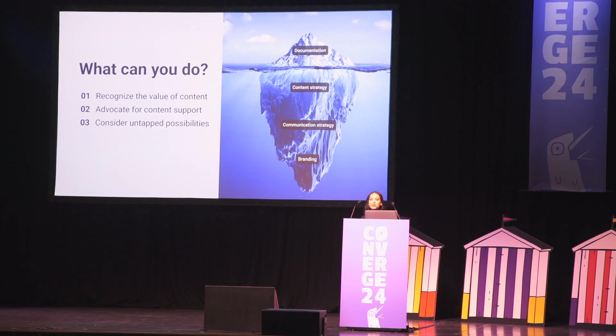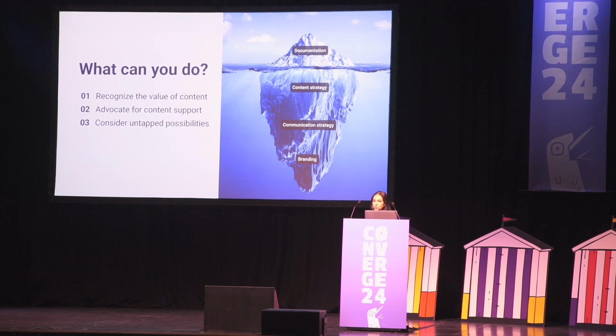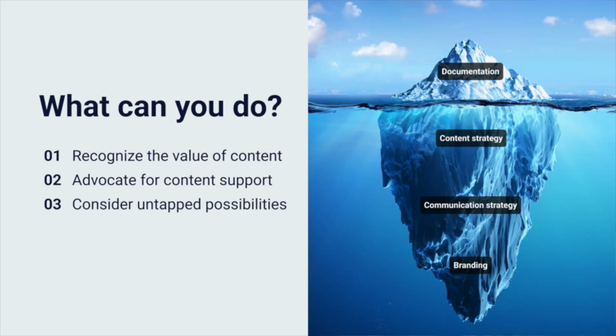As I was putting this talk together, I found myself coming back to this visual of an iceberg. When thinking about content, it's easy to think that the only role or need to be filled is documentation, but really, that's just the tip of the iceberg. When I think about what I do, documentation is just a small fraction of my job. So much of it goes beyond that. And don't get me wrong, documentation is important, certainly, but so is the content strategy, the communication strategy, the branding, everything that helps to set up the design system for success. The entire part of the iceberg that you can't see, that's where the true value lies. And that's what I hope you leave here feeling inspired to tap into.